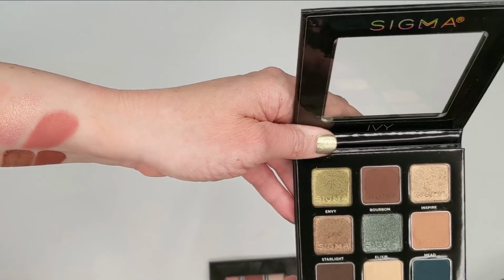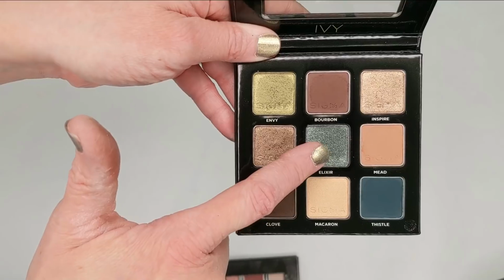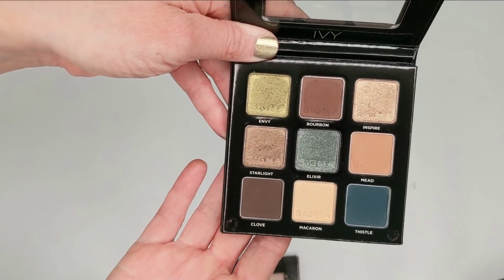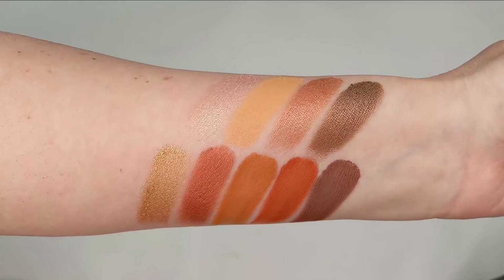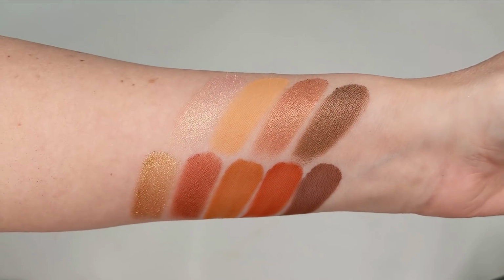And just quickly, because I forgot to show you the Ivy palette, this one is the only one that's a topper. This green in the middle, the other 4 shimmers are regular shimmer shades. All right, so then up next we have Fiery, and this one, again, just really, really warm toned.